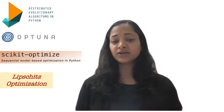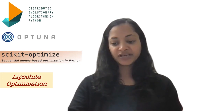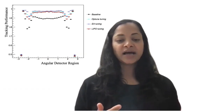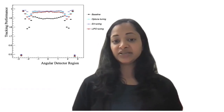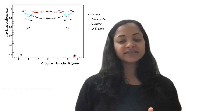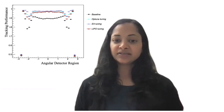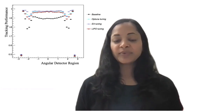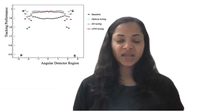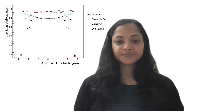We have tested these algorithms on the ACTS track finder in a generic detector configuration. This figure represents the tracking performance as a function of different angular detector regions. The solid black dots represent the baseline performance with old parameters, while the other three colors represent the tracking performance with optimized parameters using different optimization algorithms. And we can see a clear improvement in the performance.